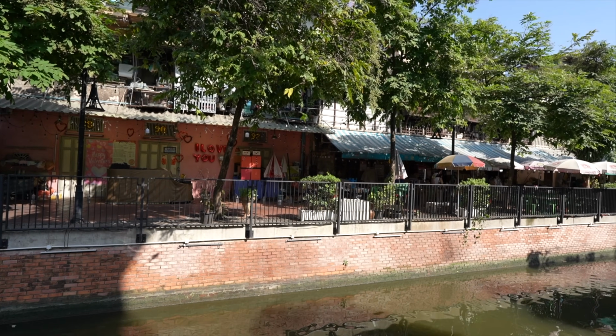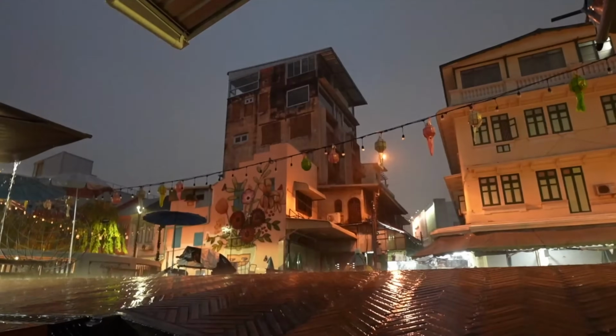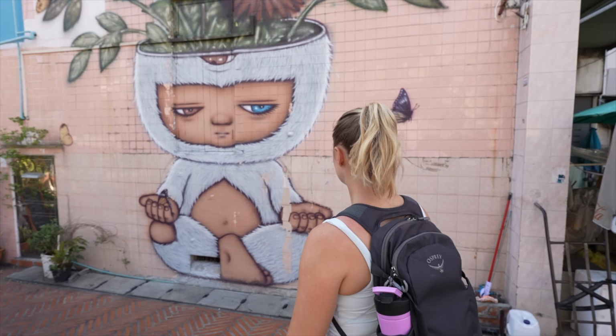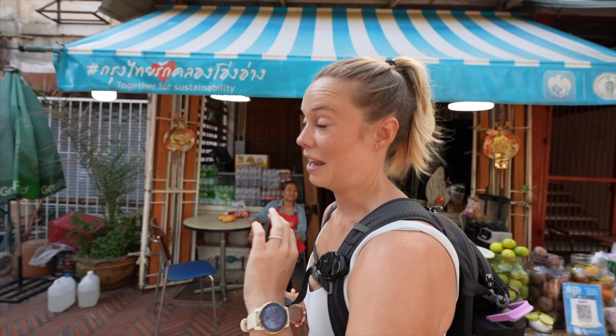So we're currently walking down Ong Ang Canal. Funny story, the last time we were here, there was a severe thunder and lightning storm that happened and we got stuck here, and the Thais were so friendly. They were pulling us into their shop so we could take shelter. But right by that mural, we were watching the lightning. It was insane, insane. But some of the best pad thai that we've had was on this street.